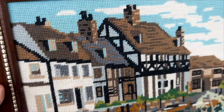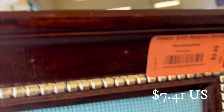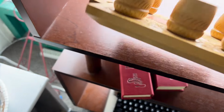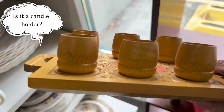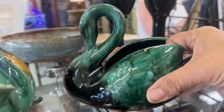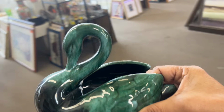That is so pretty. This pretty little needlepoint, kind of like that, for $9.99. Look how cute this is. Wait, what? Made in Hungary. Look, it's a candle holder. That is really interesting. Six candles. Look how cute this little swan is. And it's 50% off today, plus my exchange rate.